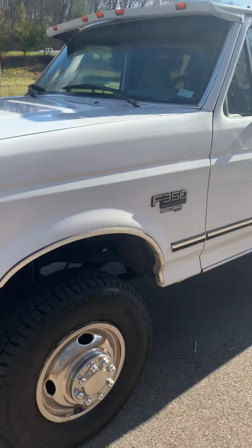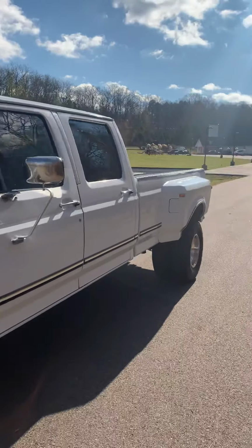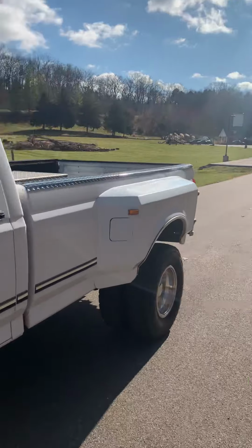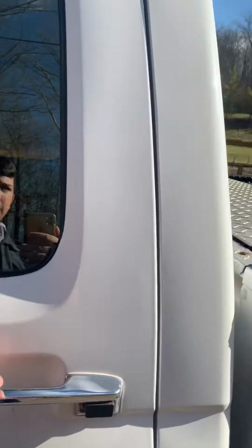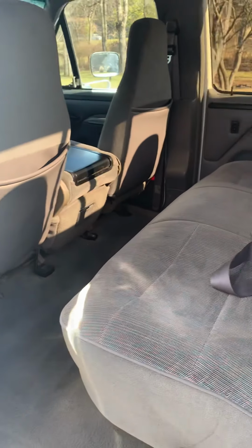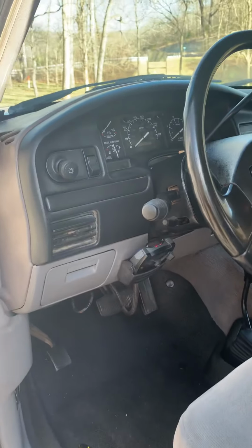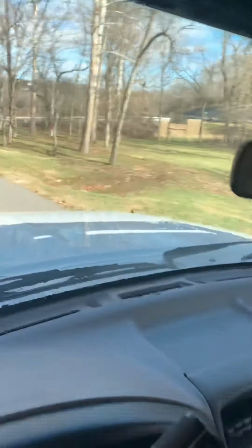I mean, it's like it's still in the wrapper. Obviously, it's been used as a truck, but it's very impressive, to say the least. Interior looks brand new. Carpet looks brand new. Seats are not torn, stained, nothing.